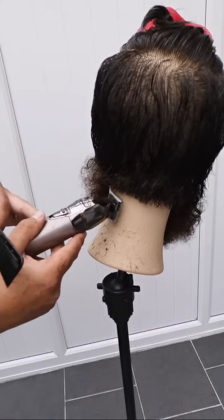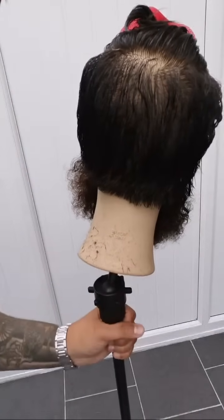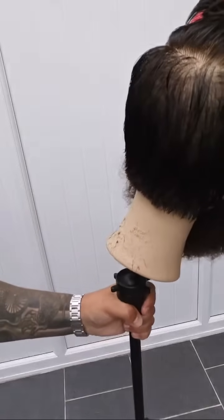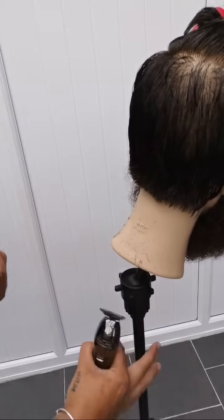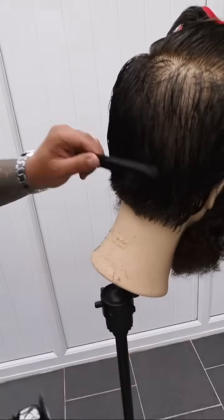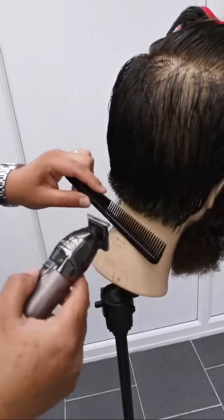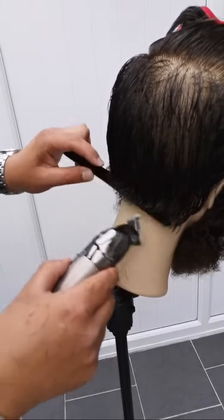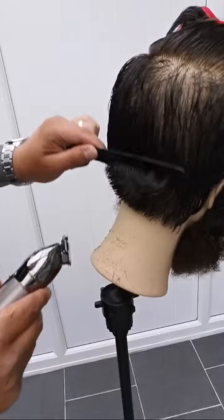Bring that up as well. Just cutting into that nicely, so we're getting a nice graduation into that neck as well. Same again, comb. And a little bit of clipper over comb to work into our previous section. Now what I'm doing now is I'm bringing the teeth pretty much all the way towards me, so I'm almost just letting that hair hang through the comb.